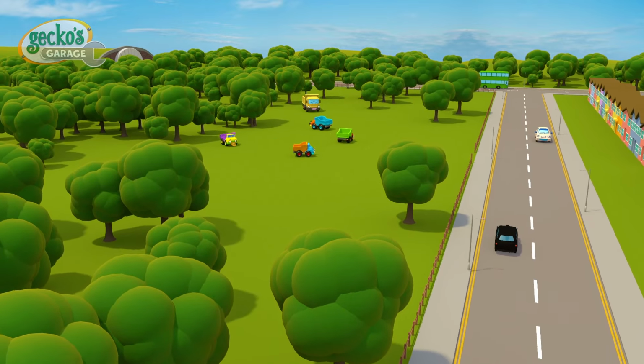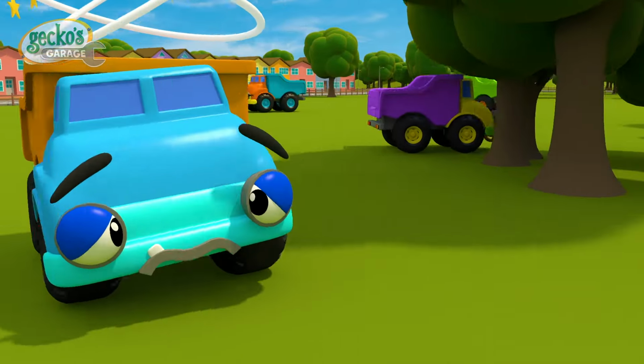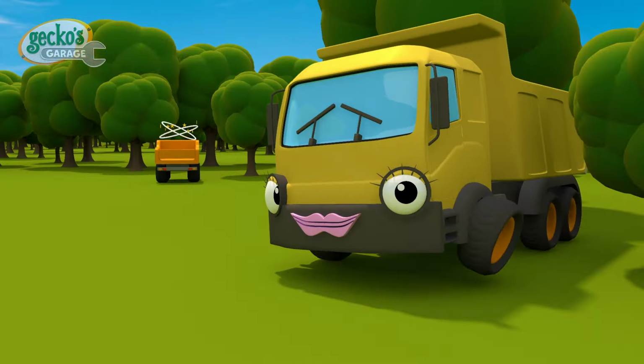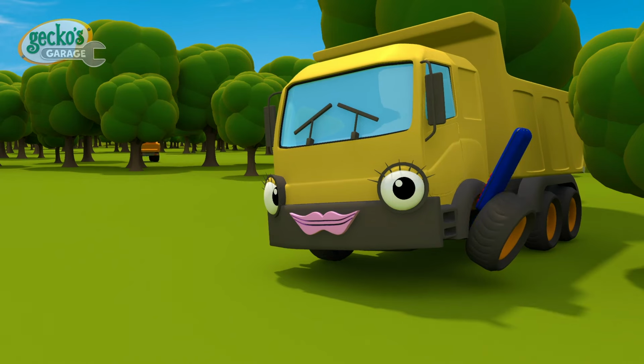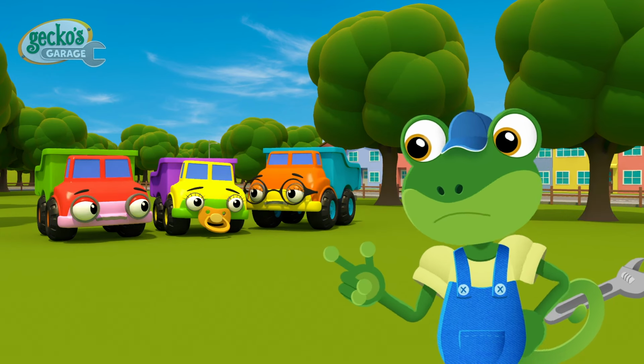Four little dumper trucks driving round and round. One disappeared and couldn't be found. Mummy called Gecko and Gecko said, "No more dumper trucks driving round and round."